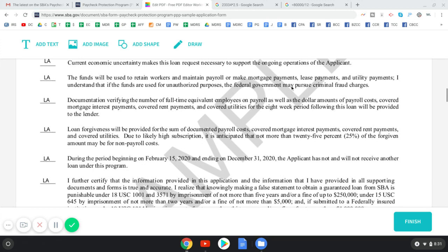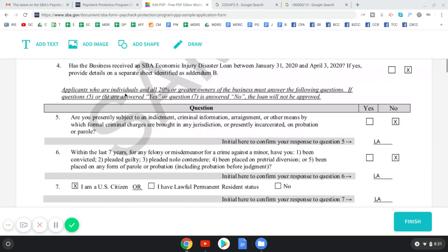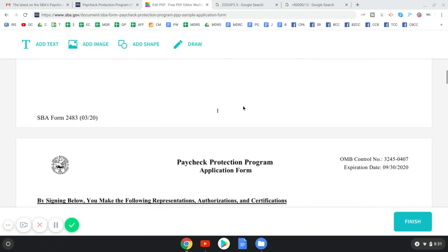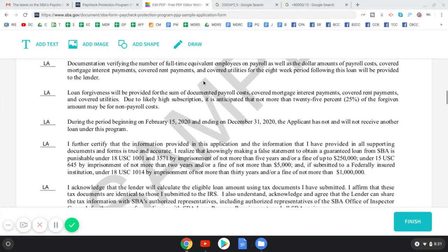Okay. And they have this warning here, right? If you're using it for unauthorized purposes, the federal government may pursue criminal fraud charges. Okay. Documentation verifying the number of full-time equivalent employees on payroll, as well as the dollar amounts of payroll costs, blah, blah, blah, we provide to the lender. So this is just saying, look, you're going to have to submit further documentation, right? They're not just kind of going to look at this and say, oh, okay, that looks good. No, you're going to have to submit the actual forms documenting all your expenses and all that.